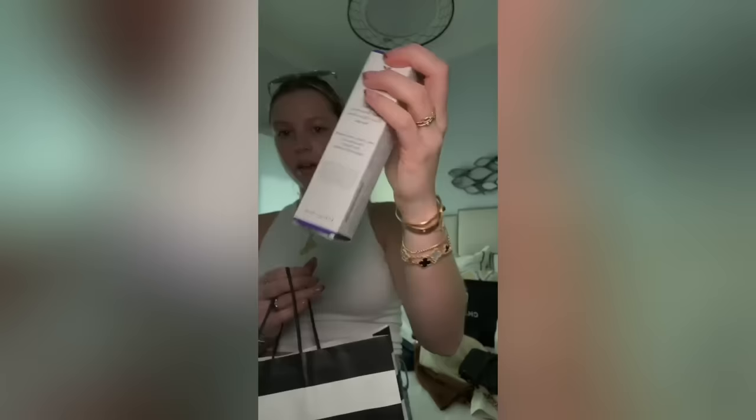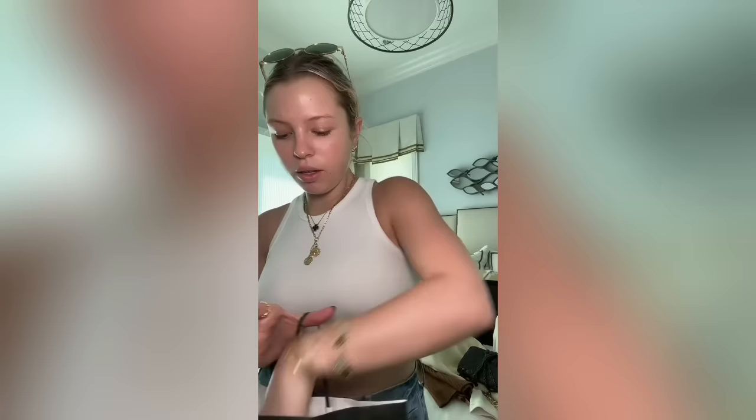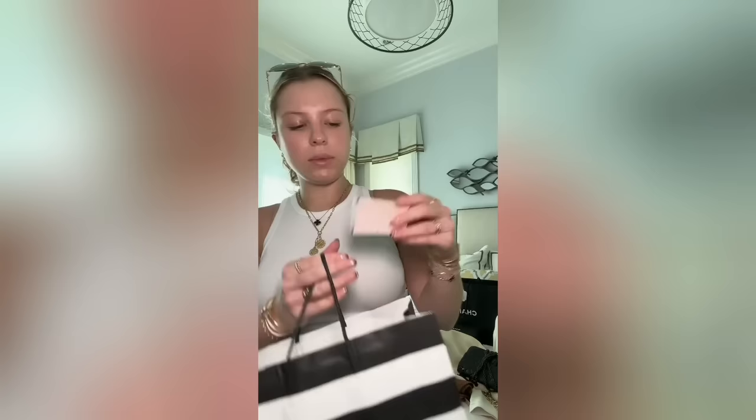Then I got the Kiehl's Microdose Retinol. I use this every single day. I ran out. I had the mini. Then I got, this is my mom's, the Lancome La Base Pro. Don't know what that is. Then I got the Glow Recipe Mini Toner because I was using my sister's and I just needed to get my own. My mom got the Westman Atelier Vital Skin Complexion Drops.